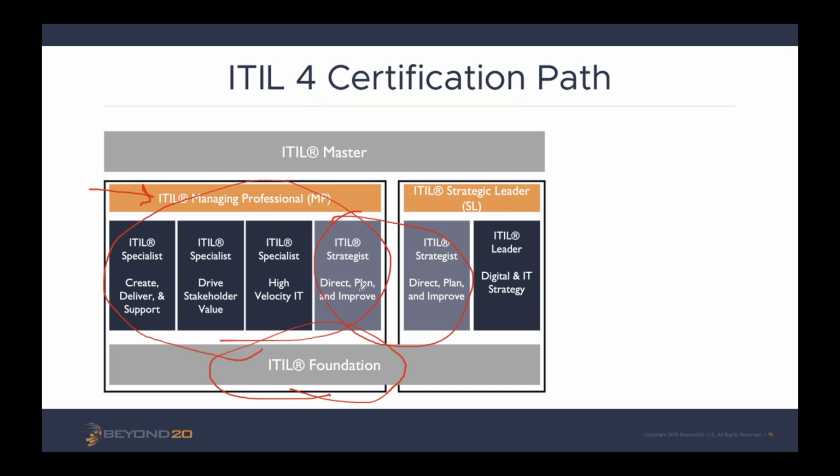This is the same class here. So let's say you took these 4 classes on the left and became managing professional. If you then took this one additional class called Digital and IT Strategy, the best of all the classes, you then also become strategic leader. So if you get these 2 on the right, you become an ITIL strategic leader. If you take these 4 on the left, you become what's called a managing professional.